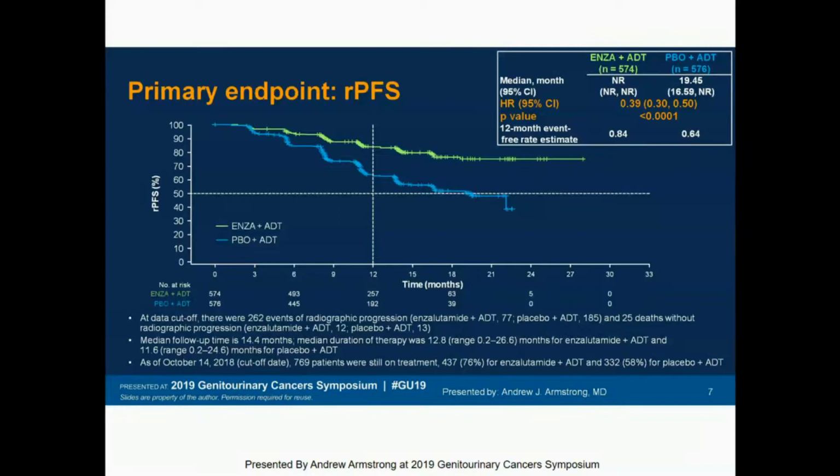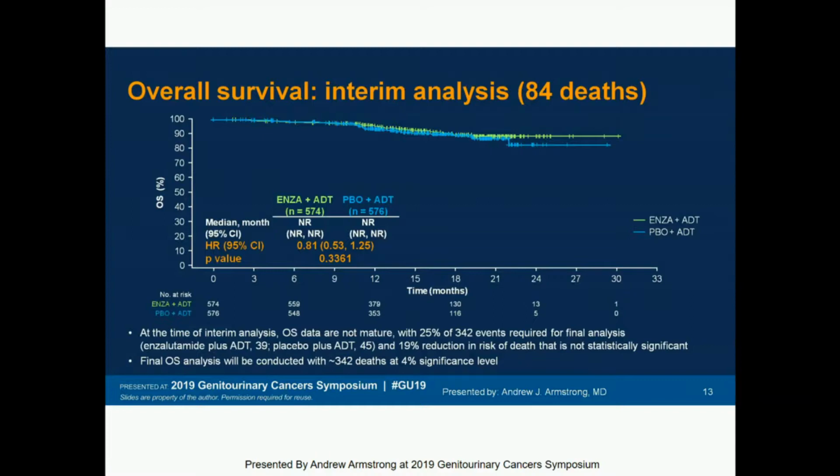This is the overall survival curve. This is very immature data, so they don't have enough events to adequately compare survival in the ADT alone versus ADT plus enzalutamide arms, but this is continuing to mature. They need many hundreds of events left or more in order to really look at that comparison.